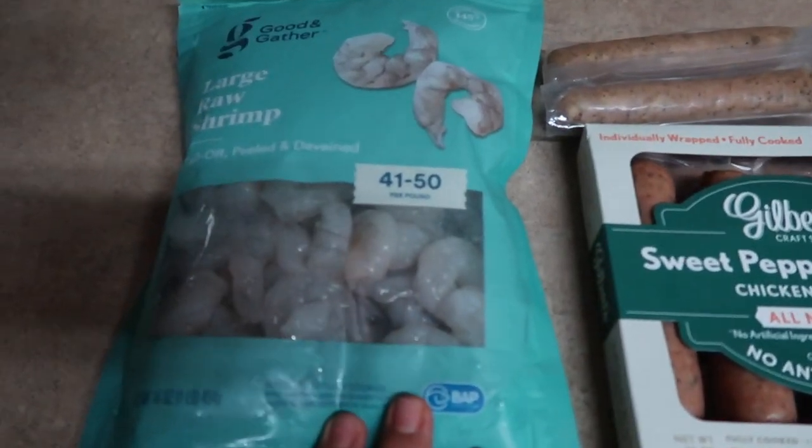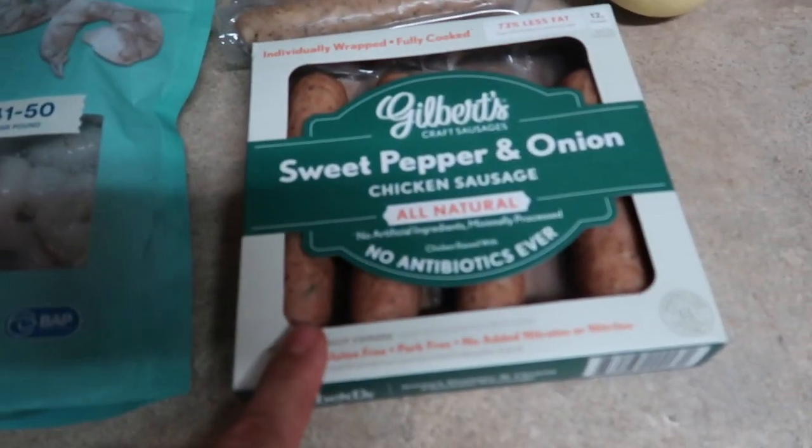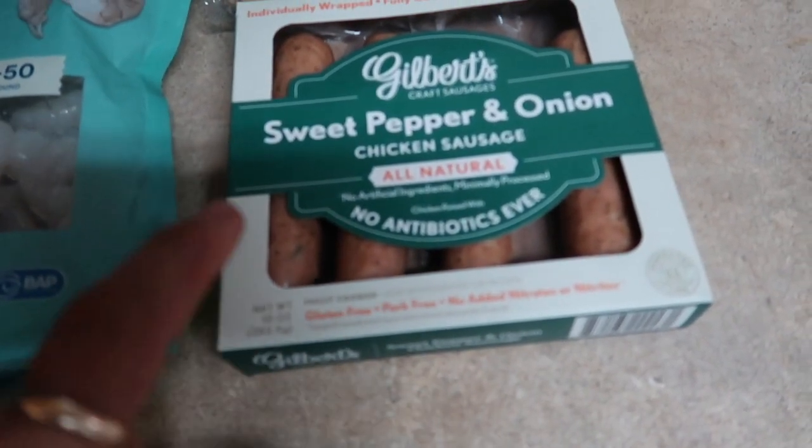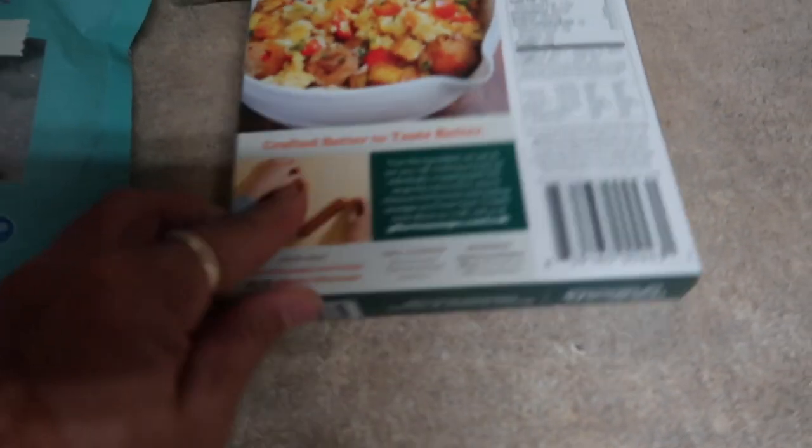I have a bag of these Good and Gather large raw shrimp from Target. Love these ones. And then I have also from Target some of these Gilbert Craft sausages, sweet pepper and onion chicken sausages. They are delicious. They have 73% less fat. They are 100 calories for 12 grams protein.